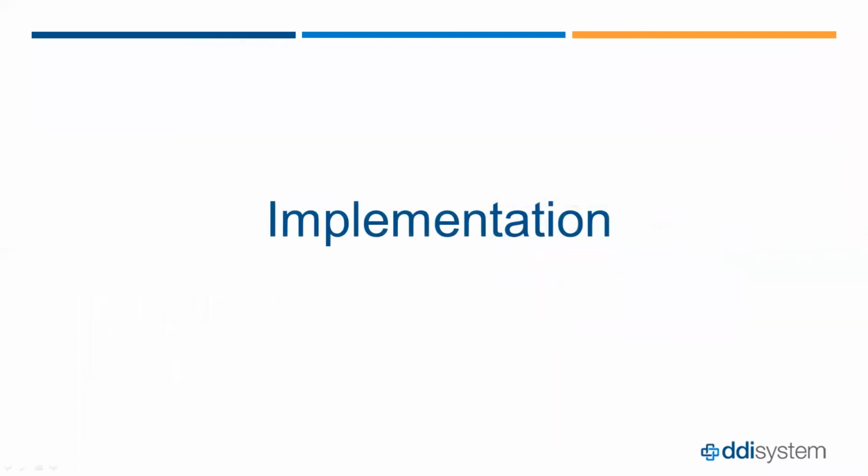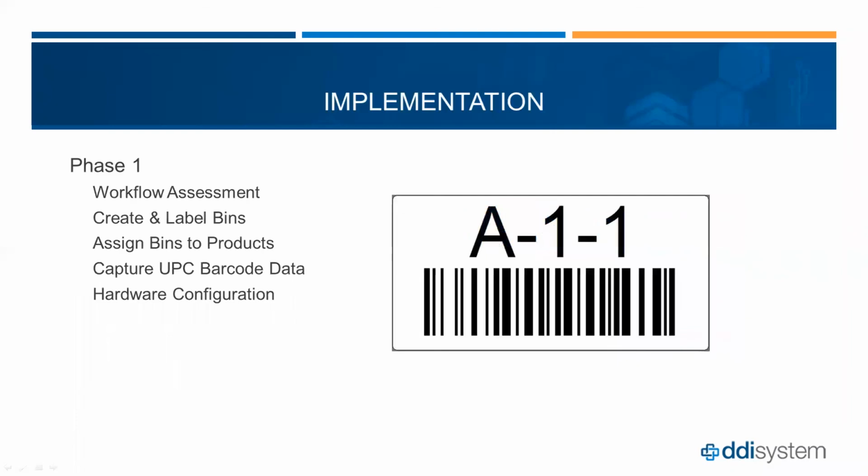Okay. And lastly, what I want to talk about today is what the steps are to roll out and implement the system into your warehouse. So we really break this up into 2 phases. Phase 1 is we're going to have conversations with you, and we're going to learn what's your workflow. We're going to show you more of that sales order fulfillment and figure out how is that best going to work for you. How is that going to look like?